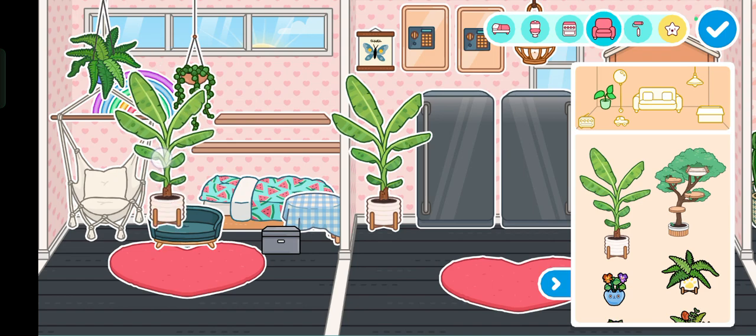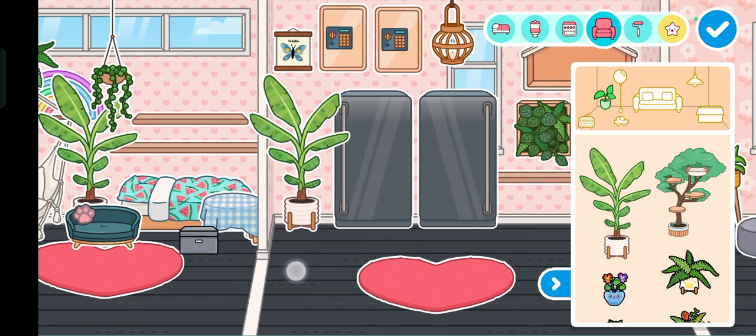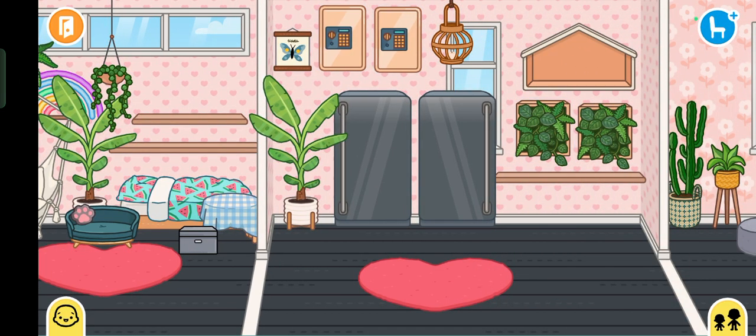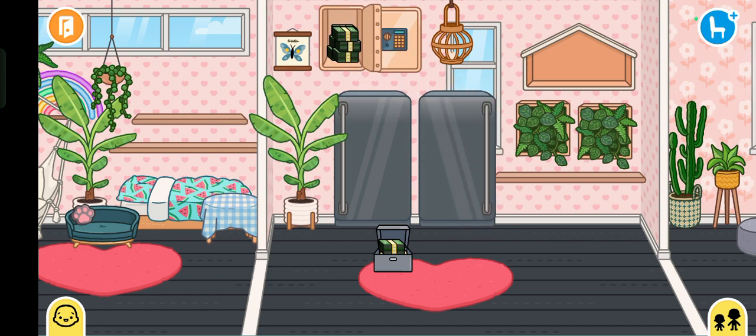Okay, guys, I kind of changed this platform here because I really wanted it. And guys, look, I added a vault to keep all my money inside. Let's add a... right here. I have so much money. Let's add this money to this box. And the others will be all the same.